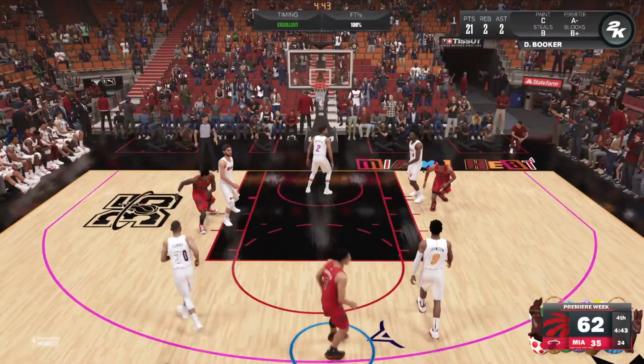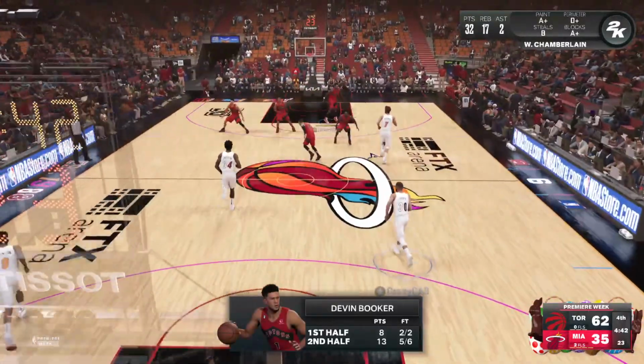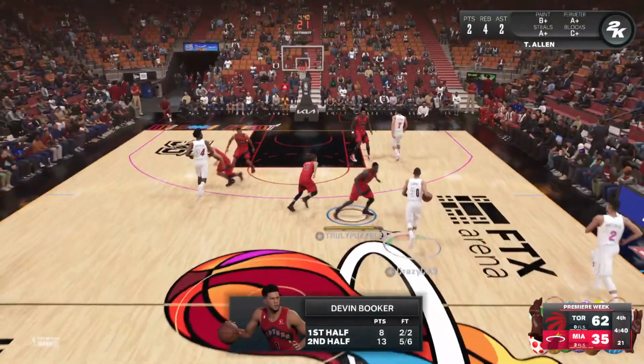Both free throws good from Booker. I love how hard he's playing, really since the break. All the defense can do at this point is foul him.